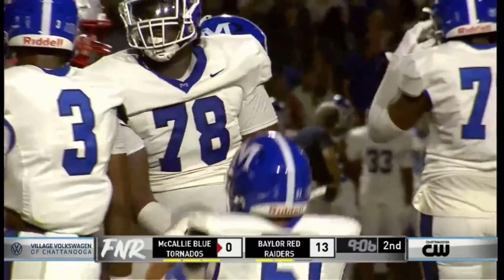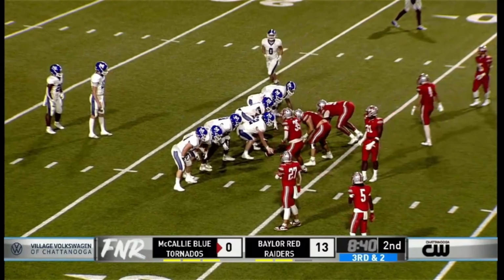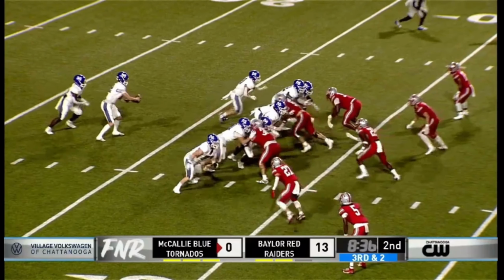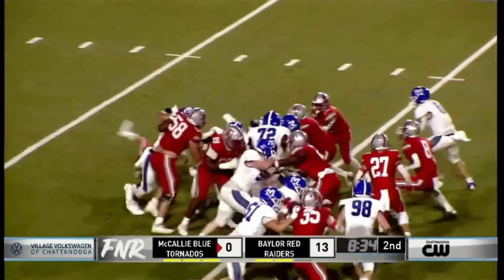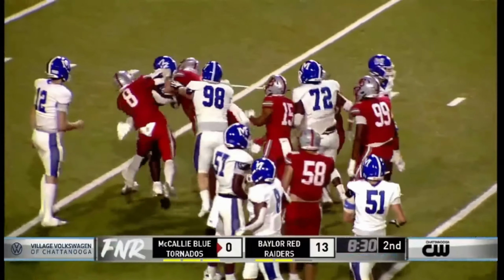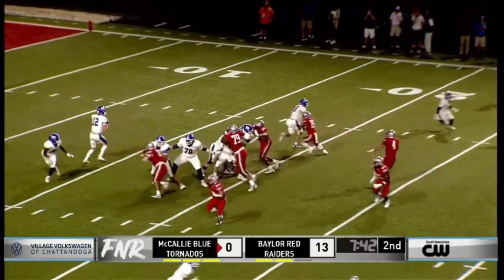Seum finds a little crease, picks up a couple. Number 26 for the Blue Tornado. 3rd down and 2. McCallie trying to put a drive together. And here goes Seum to the left side. And let's see, Seum, he's going to get enough from McCallie. Trailing Baylor by 2 scores.